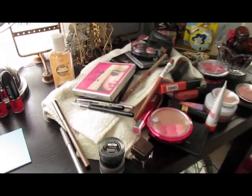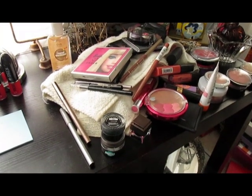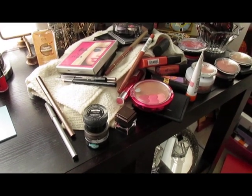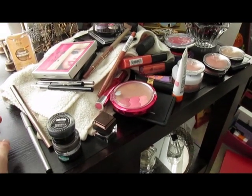Here's the damage. This is all the stuff that I'm going to be getting rid of. And most of it I'm probably going to pass on to my sister or my mom or anyone. Just a few things that I wanted to talk about specifically.